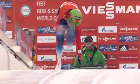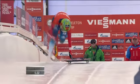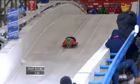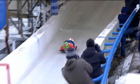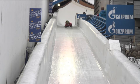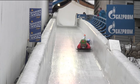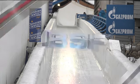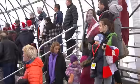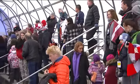Elena Nikitina of Russia. This is a nation that just cranks it out at the start. They have for years. Alexander Tretyakov. Now this is where she lost what could have been a possible lead or top 2, but still great speed working, avoiding disaster for the most part. And a Russian in the top 3.